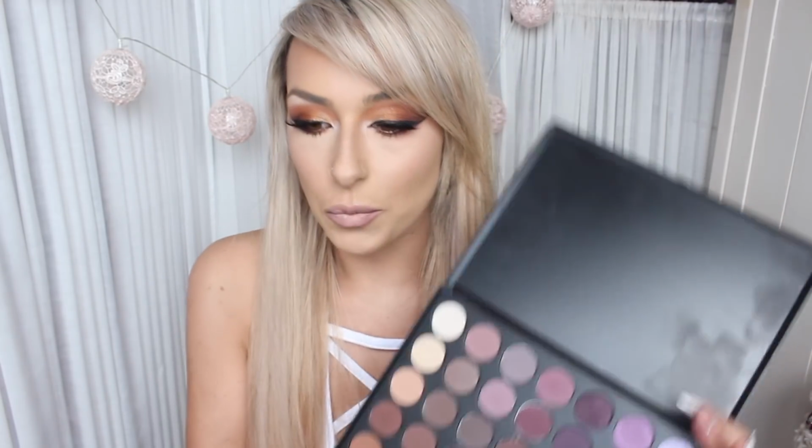The next palette I have here is the 35P palette, and this palette is one of my all-time favorites from Morphe. You can see that I do quite like this. You can see I've tapped into it a bit. I've never done a tutorial with this because it's something that I dip in and out of myself. I love these mauve shades in particular, and this shade down here. I just think it is amazing if you want to create a purple eye.